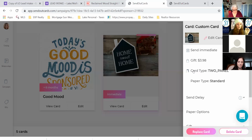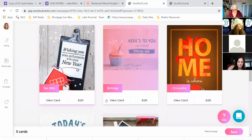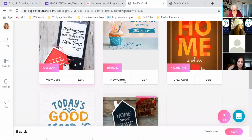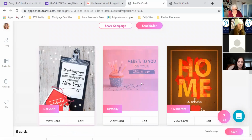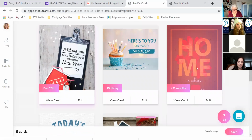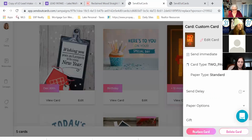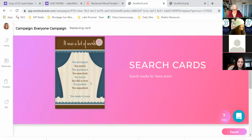I'm giving you ideas, and I'm showing you functionality at the same time. So this is what I'm going to do. Let's say I want to add a card. Here's 5 cards, but I want to make this a 6 card campaign. They're going to get a Christmas card and a birthday card. Maybe I don't want everybody to get this birthday card, so I can go in and change it. If I'm a real estate agent, maybe I want to swap this card out for the home anniversary card. So I would go in, I want to replace the card, and let's do home anniversary. Let's see if something comes up.